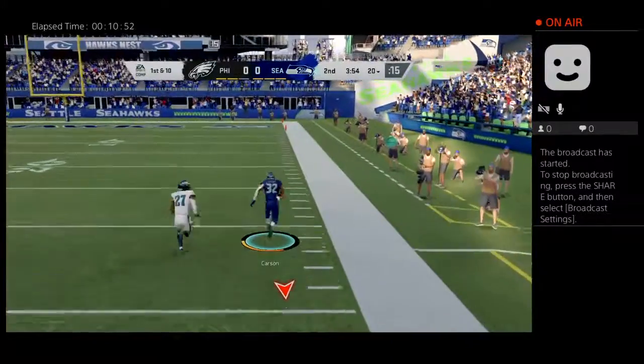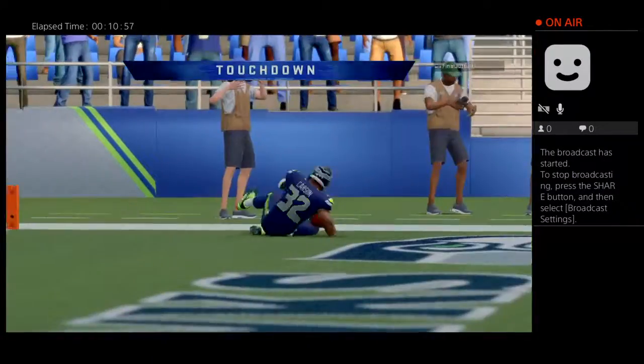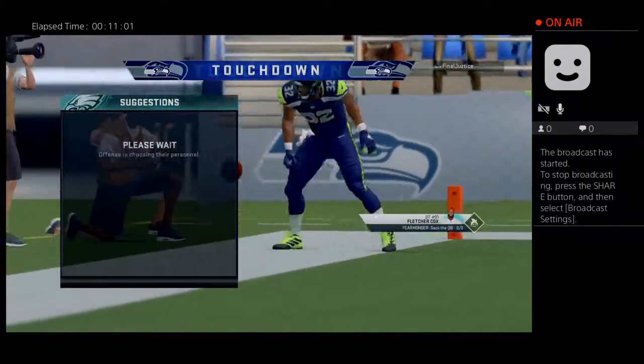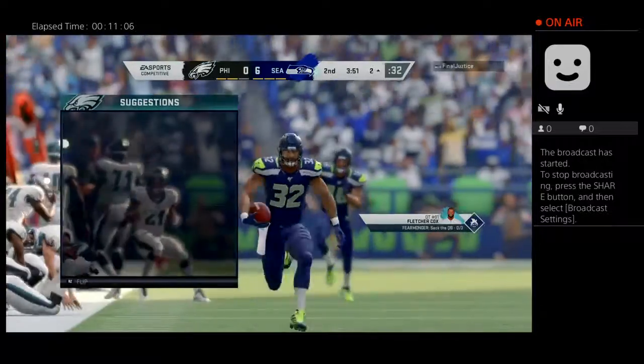And now look at him go. 20, 10, and all the way in. Touchdown, Seattle. Chris Carson, an 80-yard touchdown, as his guys are on the board first here tonight.